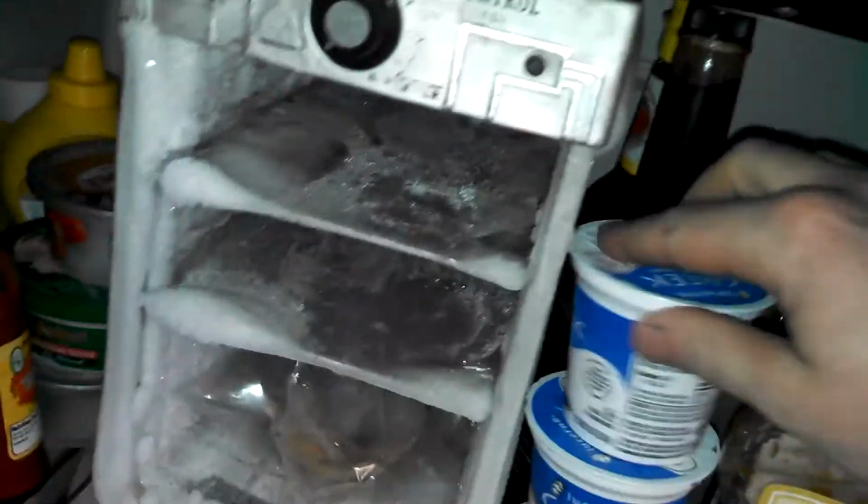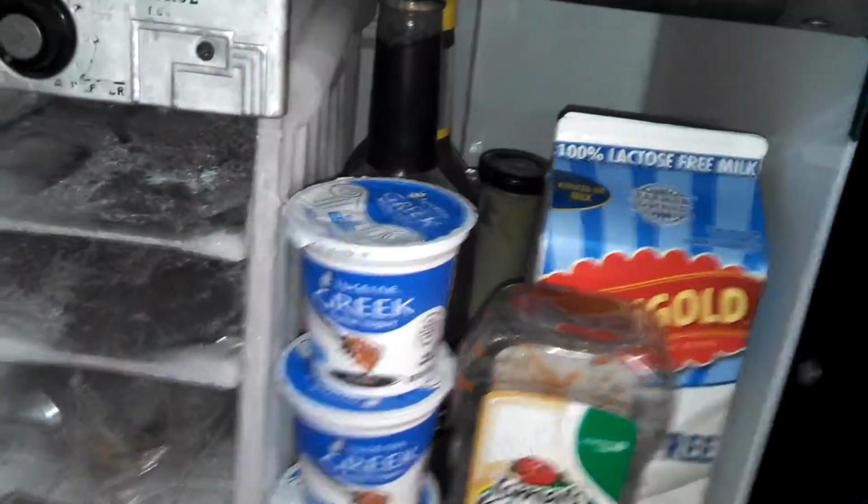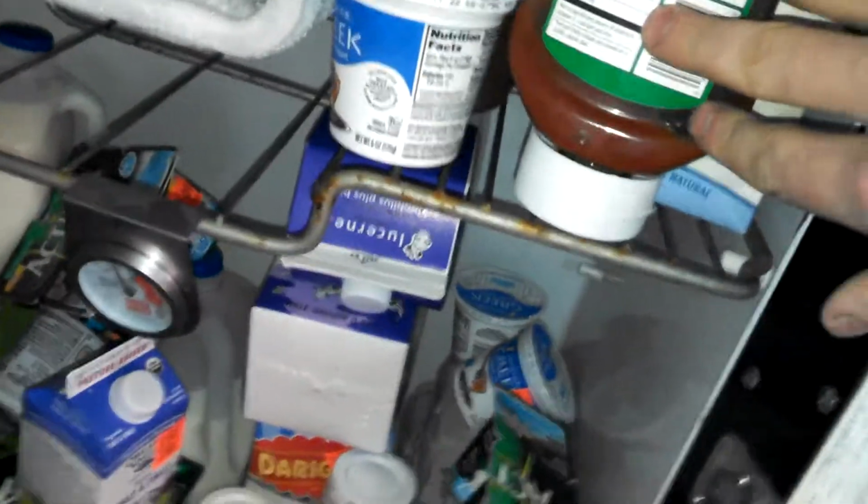I'd like to share with you guys our current dumpster finds. So this is what we found yesterday. We found a bunch of Greek yogurt, which is the honey stuff, and we found some lactose-free milk. Sorry, the fridge is kind of packed right now. I gotta get in there.